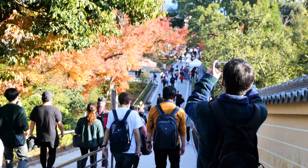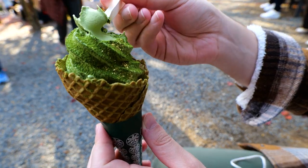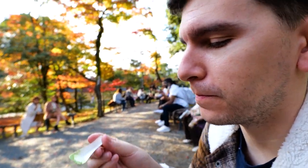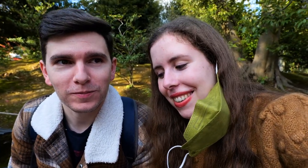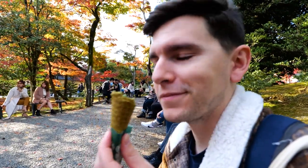While you're here, you should try a matcha ice cream with gold leaf on top. It matches my mask. Everybody's choking because it has matcha powder, and it goes in the throat. Oishii.